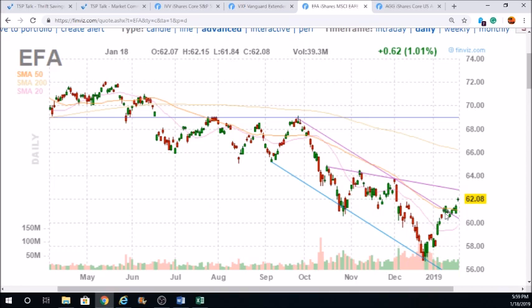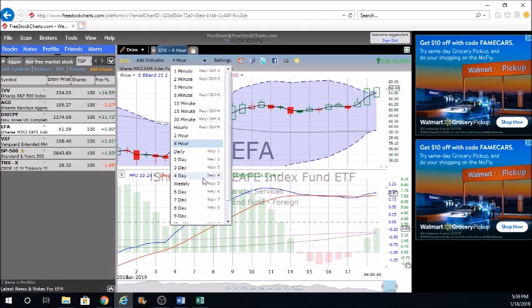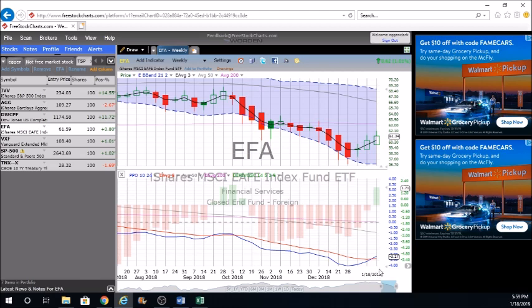Could this possibly be a bottom for this fund? Could we see it go up? That is a possibility when we look at our charts for EFA. As you can see on a weekly chart, we did end up crossing here. We haven't seen that in a while. We had a cross here, but it wasn't a very good cross in September, and it was kind of a fake out.